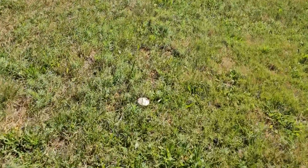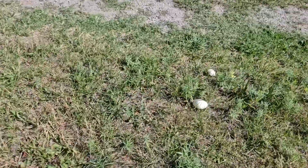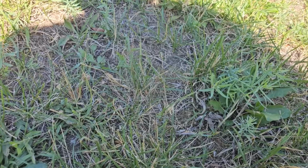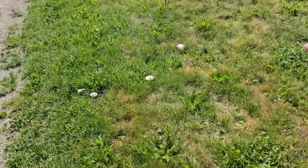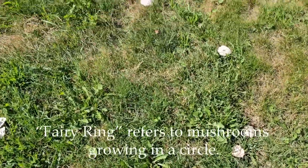Look at this. More of the Agaricus campestris. That one a little dried out, but these ones right here, beauties. Nice. We don't have to buy mushrooms for our stir fry. Found some awesome meadow mushrooms. Makeshift basket. Oh, and they're in a fairy ring. Look at that. How perfect. In a nice fairy ring.